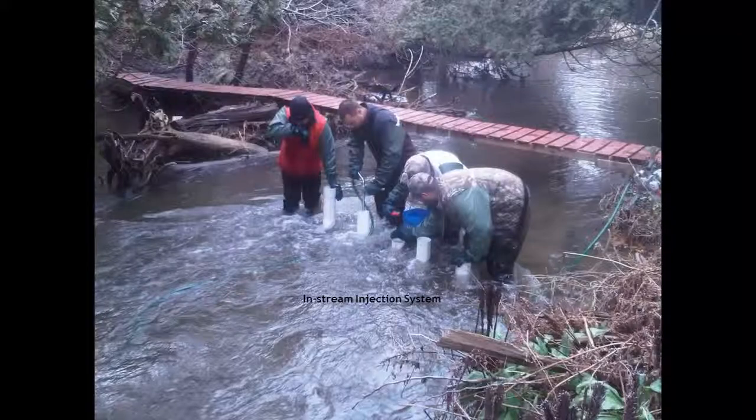There's a lot to this image here that I need to explain. This is the in-stream injection system, and there is a video available on YouTube called Penham River Egg Injection. The gas power pump that is used is here on the bank of the stream. It's a 1-inch gas powered pump that is connected to a garden hose. The garden hose is connected to this steel pipe.